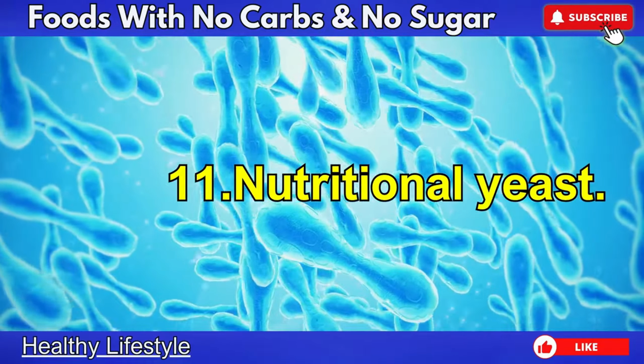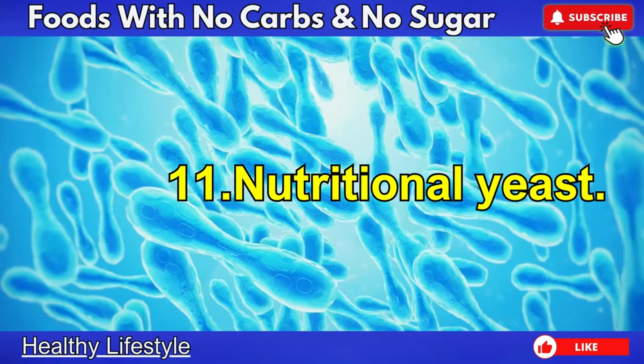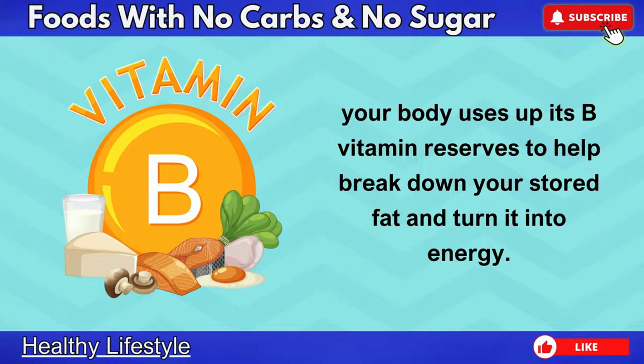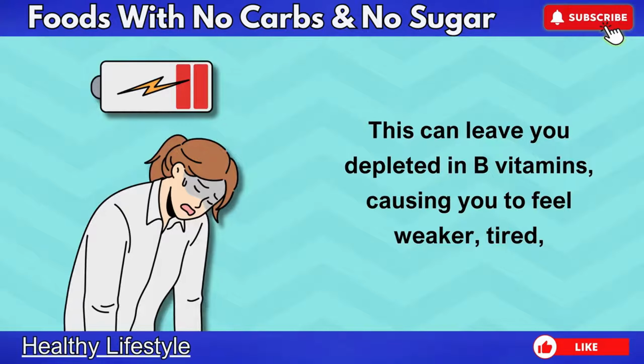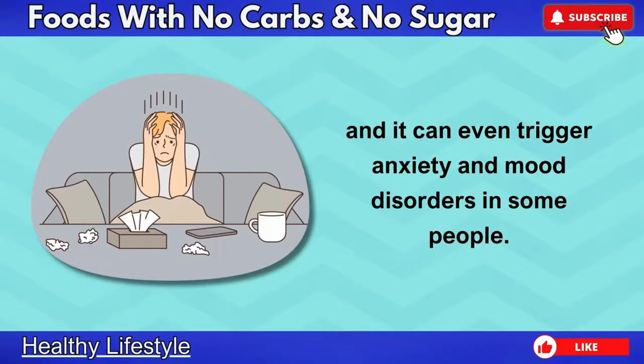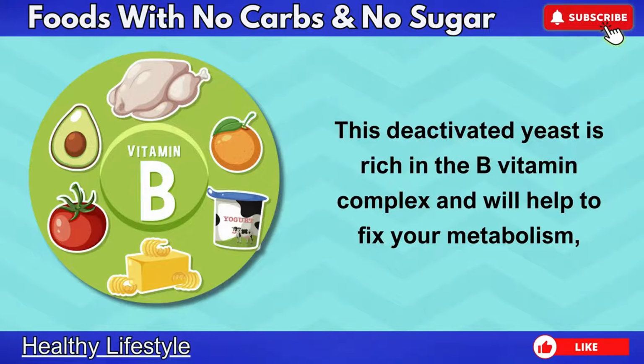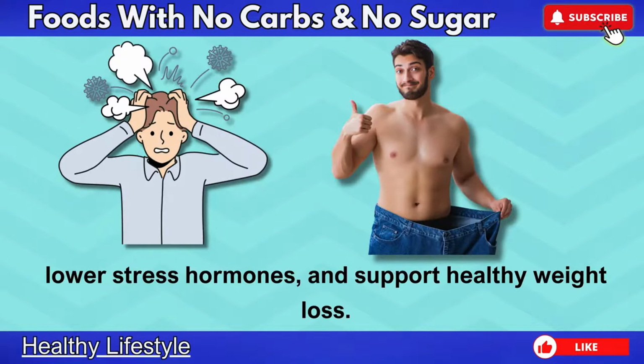Don't underestimate number 11, which is nutritional yeast. When you're on a diet or you're exercising heavily, your body uses up its B vitamin reserves to help break down your stored fat and turn it into energy. This can leave you depleted in B vitamins, causing you to feel weaker, tired, and it can even trigger anxiety and mood disorders in some people. So start consuming 1-2 tablespoons of unfortified nutritional yeast on a daily basis. This deactivated yeast is rich in the B vitamin complex and will help to fix your metabolism, lower stress hormones, and support healthy weight loss.